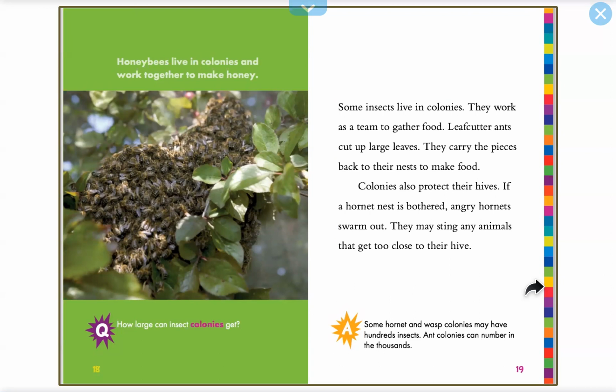Honeybees live in colonies and work together to make honey. Some insects live in colonies. They work as a team to gather food. Leaf cutter ants cut up large leaves. They carry the pieces back to their nest to make food.